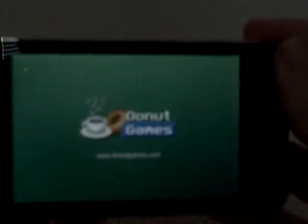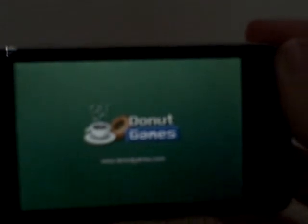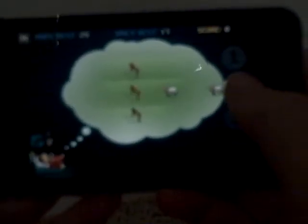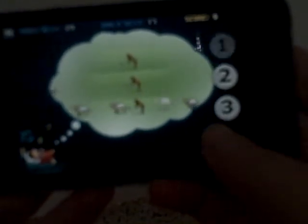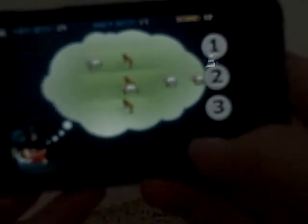Now, the next game is Sunday Lawn. This game is free for a limited time only, created by Donut Games. So if you want to try out this game, you can go ahead and get it for free right now. This is similar to Rat on the Run because they have a bonus game and it's called Sweet Dreams. What you have to do is that you don't want the sheep to crash into the fence. And you want to get your score as high as possible. I got 29.